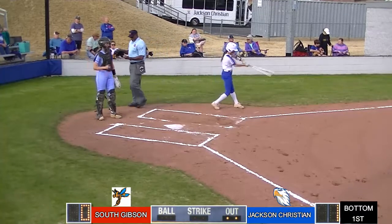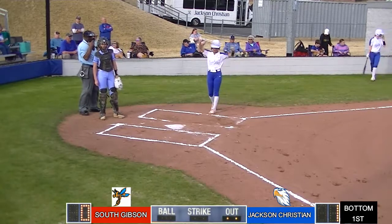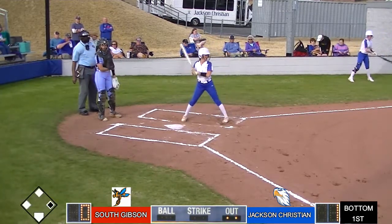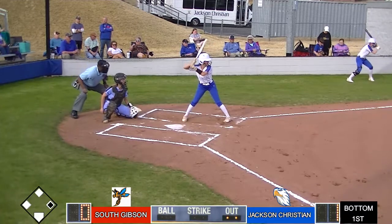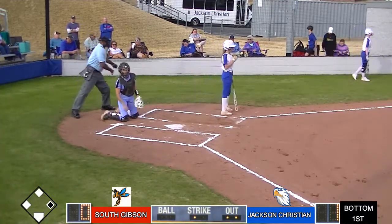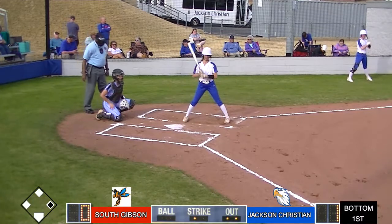She gets her first hit. And bringing up to the plate is number 19. Well, actually, that is number 11, Lainey Millsaps, the third baseman. And we'll put some notations here in the book.